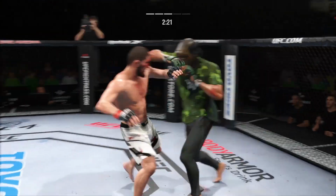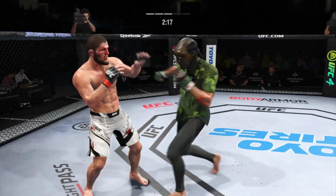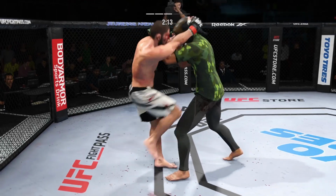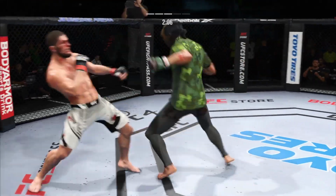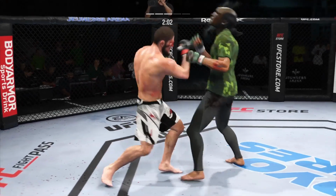You couldn't take one of those uppercuts or you would go down. Mike Tyson, or maybe it was Super Sandman. One of those guys just had a crazy uppercut. All right, clinch situation here for Khabib Nurmagomedov. We'll see if we get a level change here, DC. Nice. All right, he engages in the single collar tie.